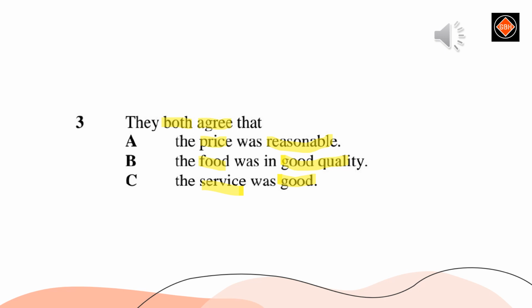Question 3. You will hear two people talking about a local curry restaurant.